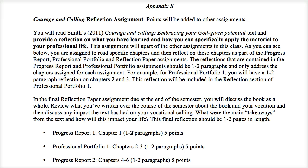The way I suggest that you write this is 1 paragraph as a review of chapter 1, and then 1 paragraph on how you can specifically apply the material as a PE teacher or coach, or strength and conditioning professional. You can even ask, how can you apply this material on a personal side?